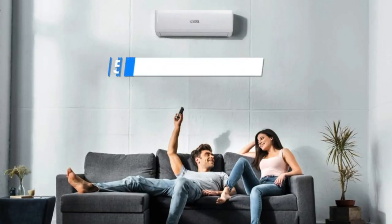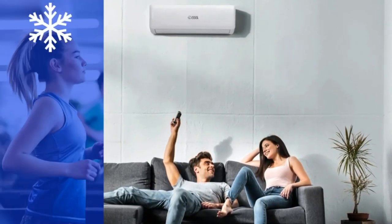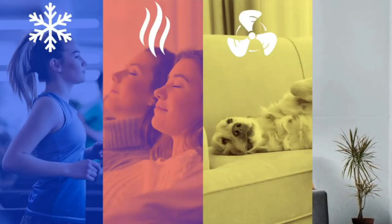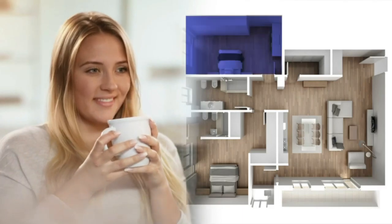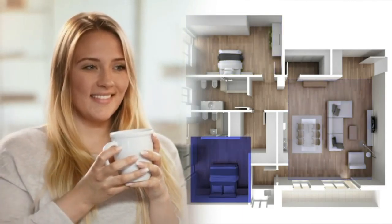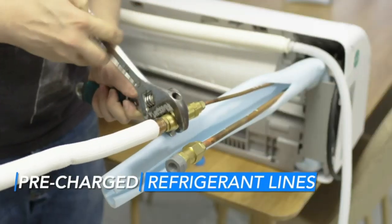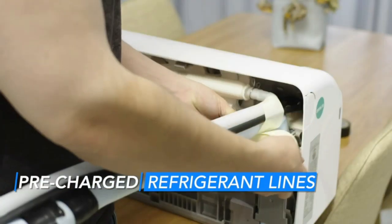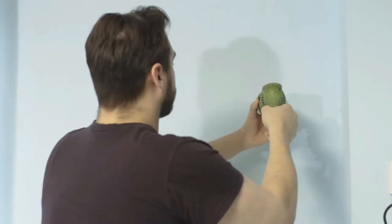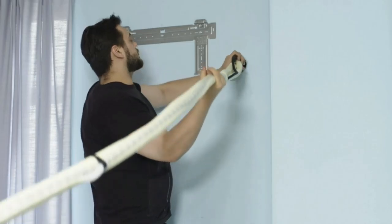Create your perfect environment by choosing between one of the five operating modes available: cooling, heating, ventilation, dehumidifying, and auto changeover. Unlike central air conditioning systems, they focus on individual living rooms and spaces. Pre-charged refrigerant lines require no special tools or training. The split AC is installed through a single 3-inch hole to feed the indoor unit.